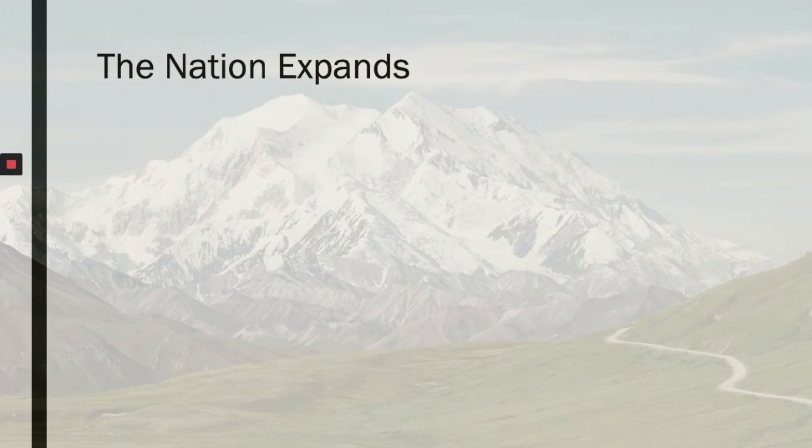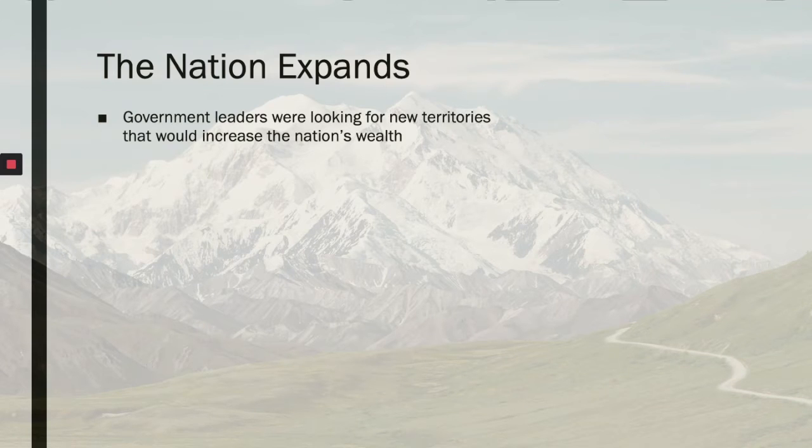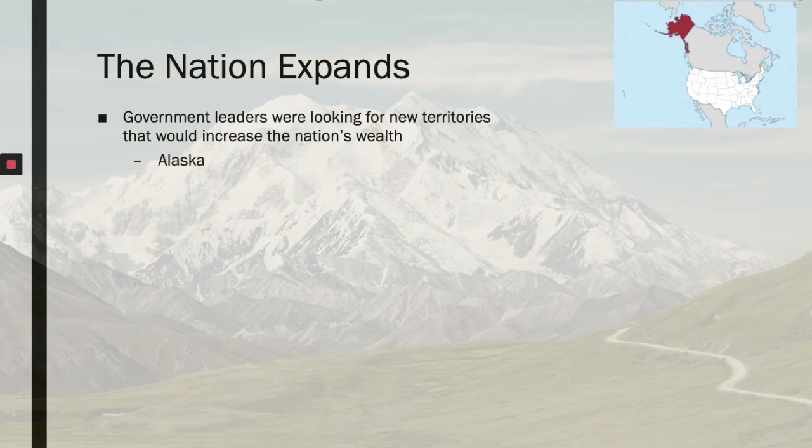So, first one, our nation expands. You can see in the background here, this is a picture of one of the last states that America added to its 50 states. Government leaders were looking for new territories. They wanted to increase the nation's wealth. And so, there it is, Alaska.